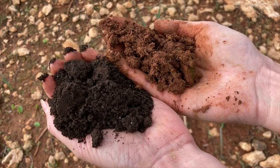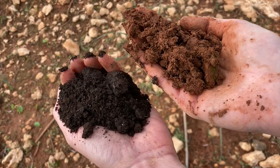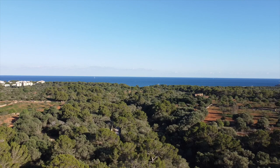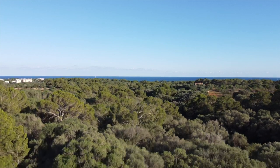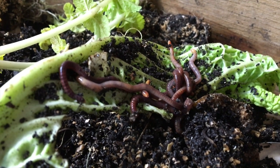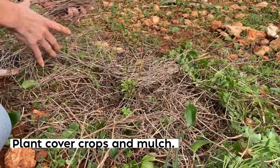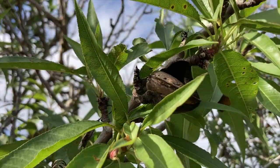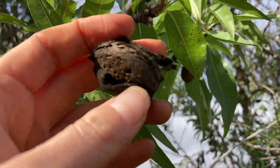I will start by adding lots of organic matter, preferably materials with a lower pH value, like pine needles or coffee grounds. Instead of focusing on changing the pH value, I will focus on making nutrients available in the soil for plants and microorganisms. So, I will cover the ground with manure and add as much compost as I can find. I'll be planting cover crops to let water sink in and to create organic matter. And I'll mulch with wood chips and pine needles for the same reason. This will slowly and gently lower the pH value over time, but most importantly, it will help our plants to grow.